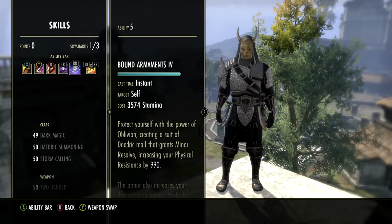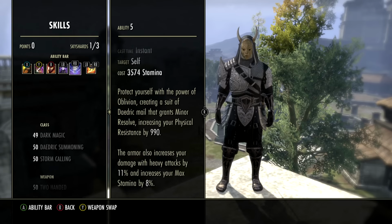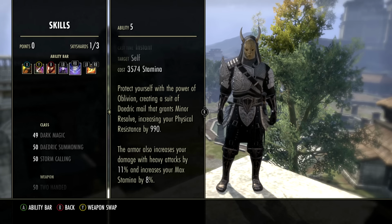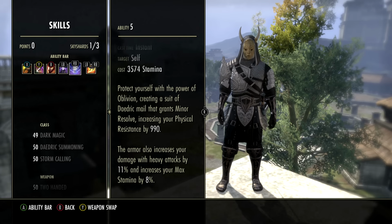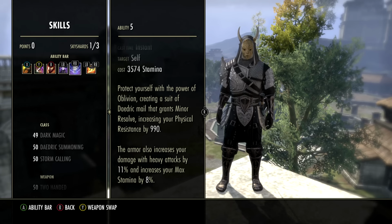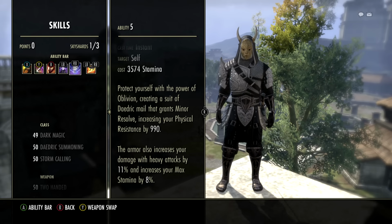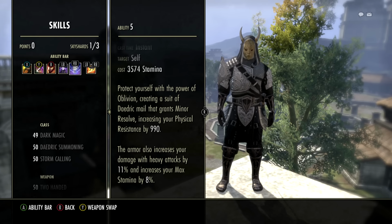Our RB ability is Bound Armor. Increases damage with heavy attacks by 11%, increases max stamina by 8%, and grants us minor resolve, increasing physical resistance. So this is great to have for the heavy attack damage. We'll be doing a lot of heavy and light attacks, and you can't go wrong with max stam, and a little bit of physical resistance goes a long way.